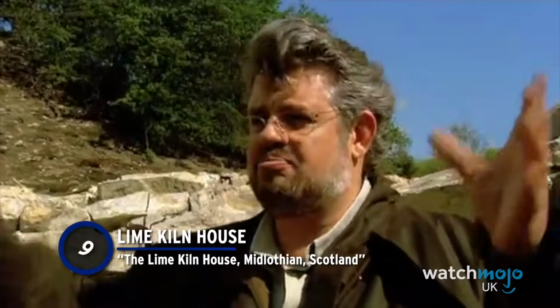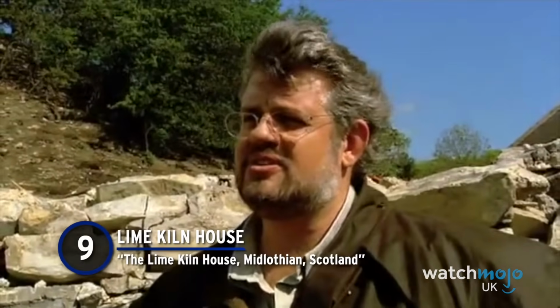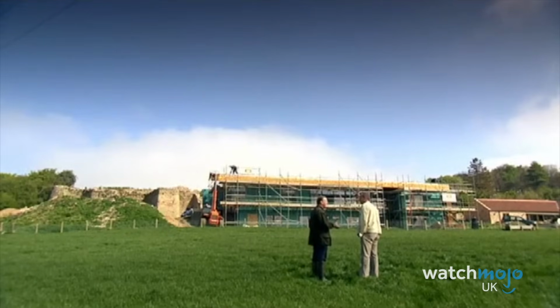Number 9, Lime Kiln House. Right. Something to grow out of the ground that was fitting and appropriate, and that would still be fitting and appropriate in 50 years, 100 years' time. This build is frequently touted as one of the show's best, and it would have been had Prue and Richard not completely ignored the local authorities' guidance for the house they wanted to build.